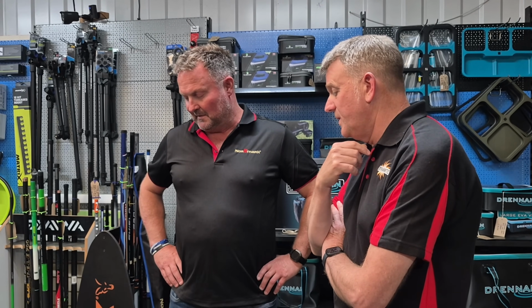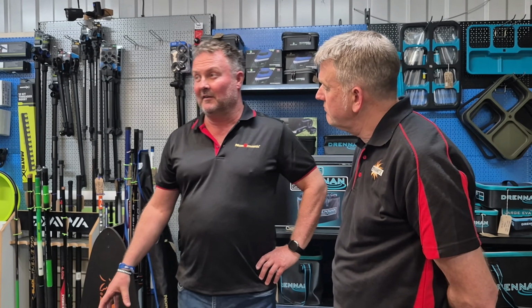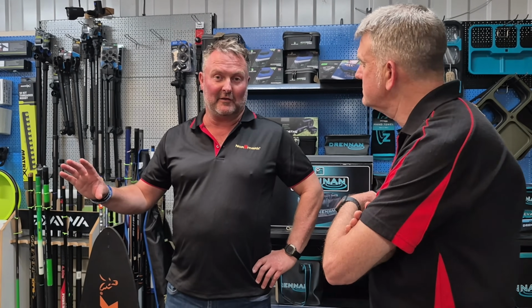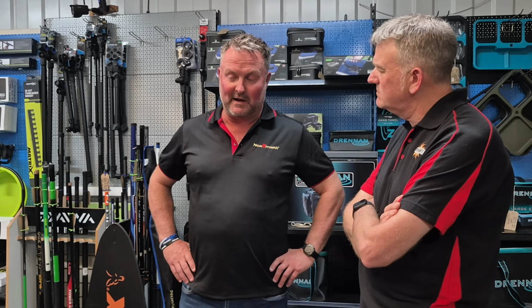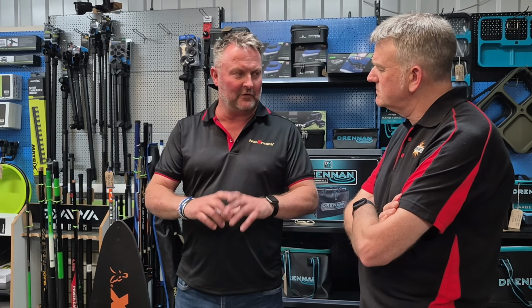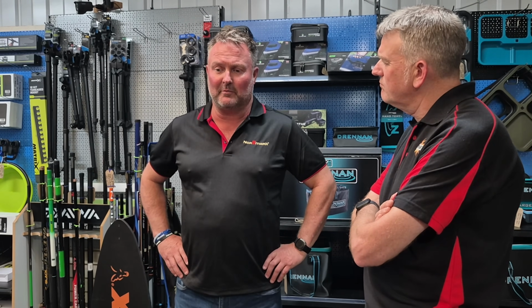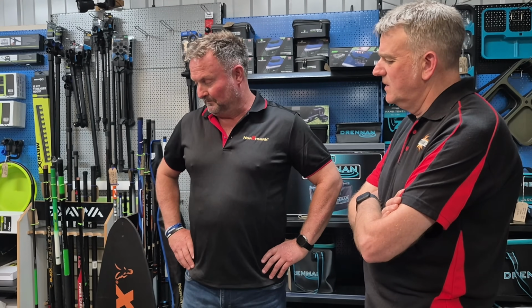Yeah. I've had one guy using this since about May last year, and he's used it for everything, and he won't put it down. He absolutely loves it. He's had barbel to 12 pounds, carp to mid doubles, and no end of silvers and roach. It's his go-to rod. He says he's never bumped a fish. So it's good feedback.